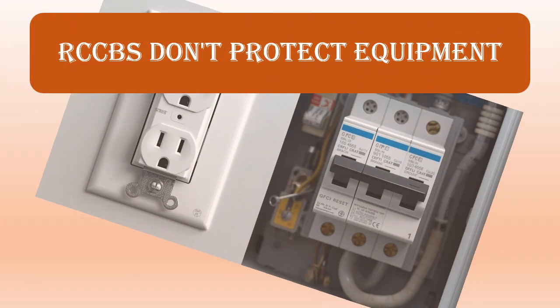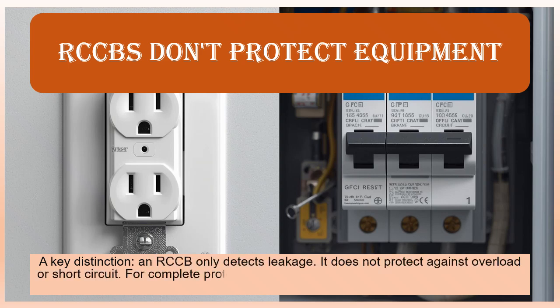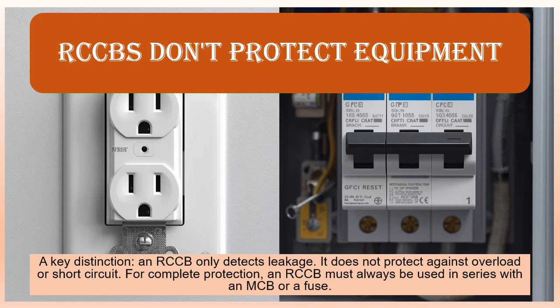RCCBs don't protect equipment. A key distinction: an RCCB only detects leakage. It does not protect against overload or short circuit. For complete protection, an RCCB must always be used in series with an MCB or a fuse.